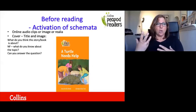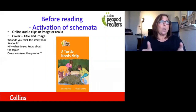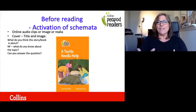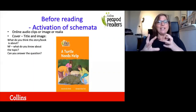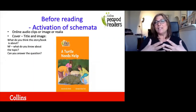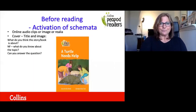Alternatively, instead of an audio clip, you could bring in a bag or a box with objects in it. For example, here you might have some sand, some shells, maybe some sunglasses, even a swimsuit, something that means beach. Have children put their hands in, feel for an object and try to work out what it is before they bring it out of the bag, and then you can discuss it. What is it for? Do you have this? Where do you find this, etc.